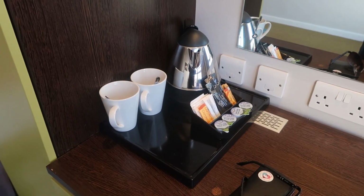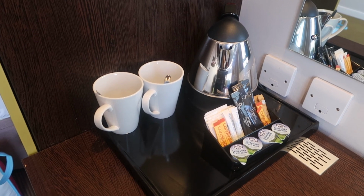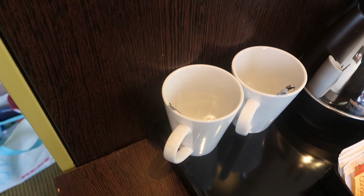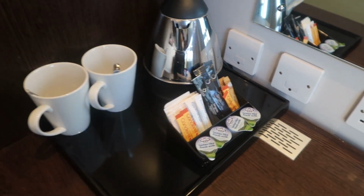There is also a mini tea and coffee station. We have a kettle because we are in a UK hotel, and from the UK we go crazy for our tea and coffee. There are 2 cups with 2 spoons. There is also some coffee and tea facilities and milks, which is wonderful.